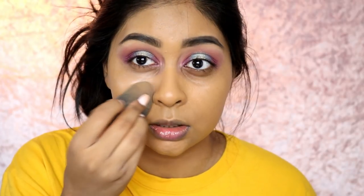I'm going to use the same two concealers, the Revolution Pro Camouflage concealers, under my eyes.